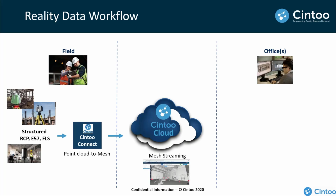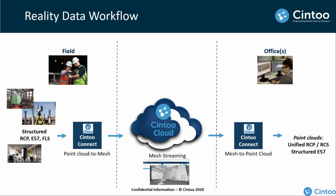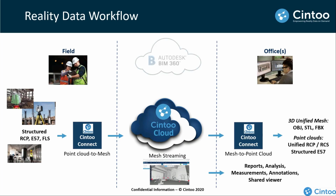Now that this data is loaded to the cloud, everything streamed in the browser will be mesh-based. When we need to distribute back the data in its original form, we will do the inverse transformation of mesh to point cloud locally on the client's computer. We can now export unified mesh in OBJ, STL, and FBX formats for consumption in other applications. We can also produce reports, analytics, measurements, and annotations, as well as create hyperlinks to a shared viewer for distribution to those not on the project team.